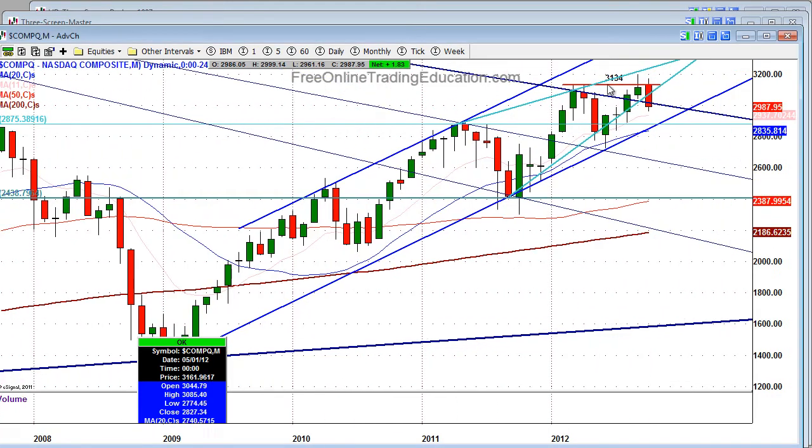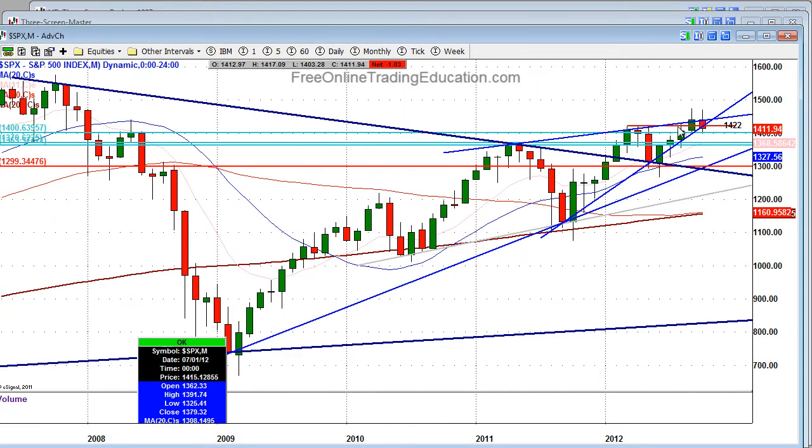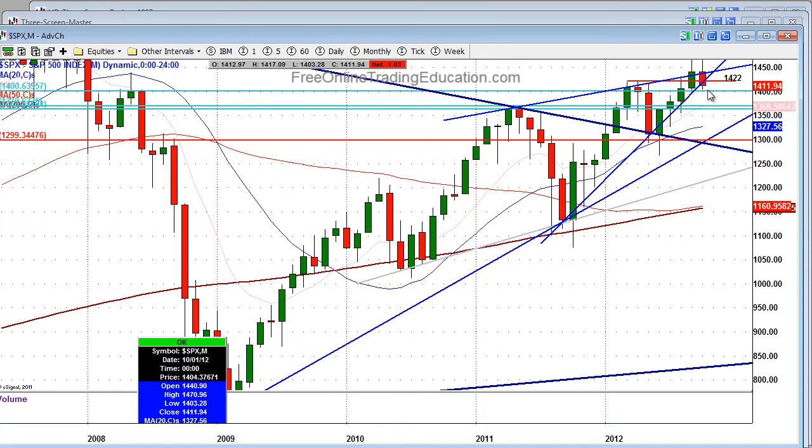As far as the NASDAQ's concerned, the monthly looks gnarly. It looks like we are building a double top, M-for-murder type formation. We do have a bearish engulfing pattern, and it looks like we're heading southbound as far as the techs are concerned. The S&P, maybe we were talking about this apex in the rising wedge. Well, we are starting to break down below it right now. That is problematic for the markets on the monthly chart on the S&P 500. This could be a significant drop to the downside.